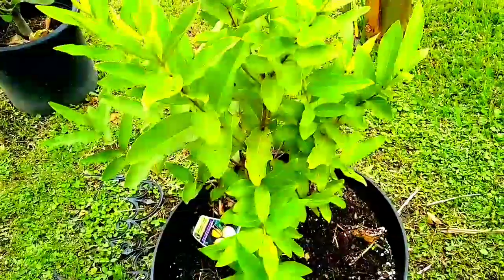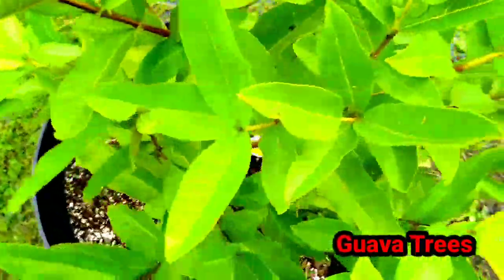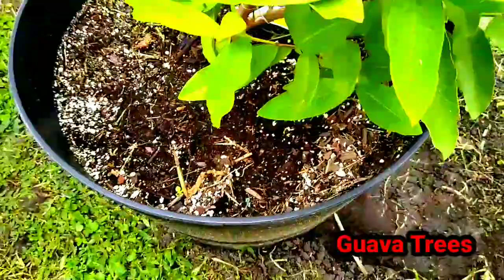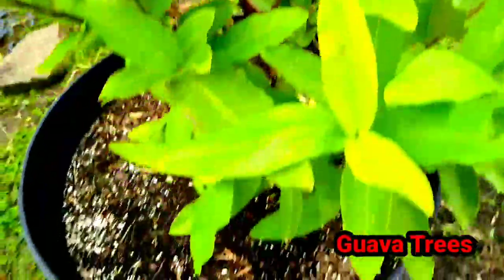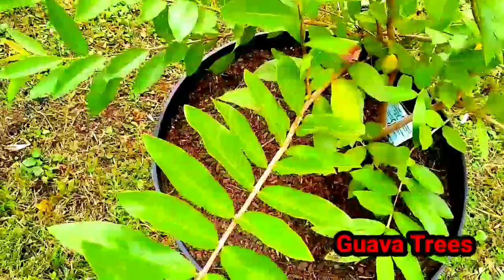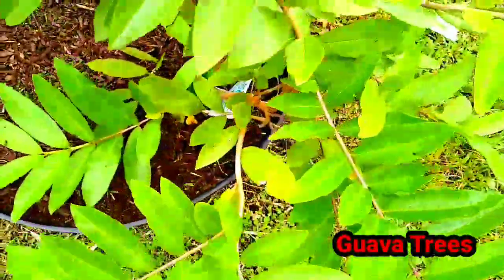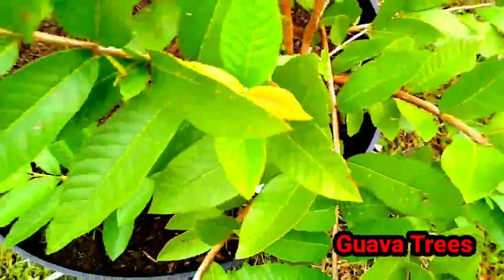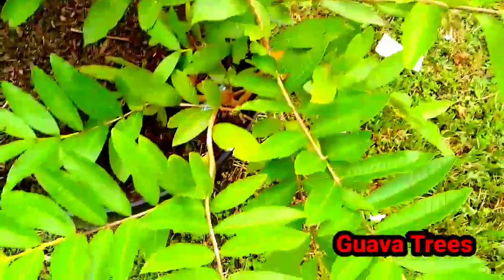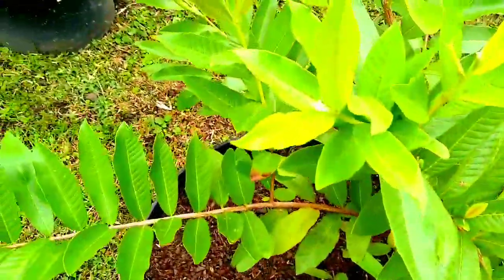Of course, this is one of my guava trees. This is one. So this is not. She didn't have any of the fungus on her, so she's good. And this is another one of my fig trees. And here is the guava that was invaded. But she's doing all right though. She's okay. They're really just getting really big. Big girls.